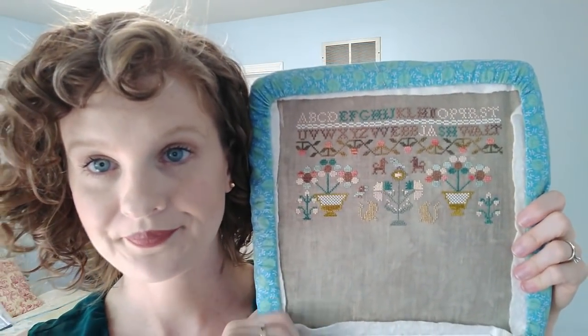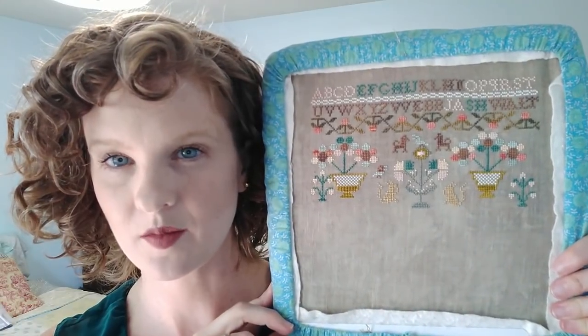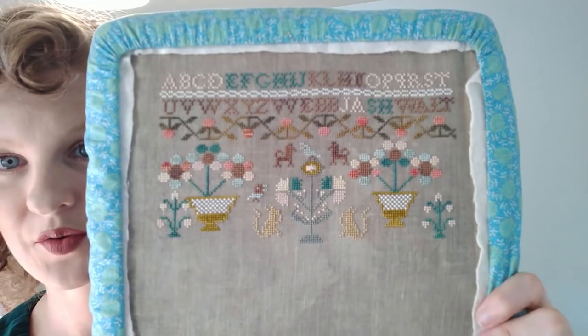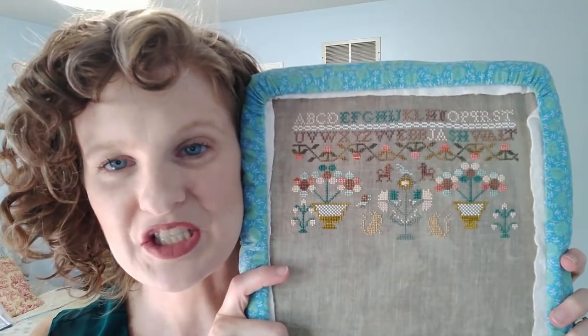And here's where I am. I think it's looking awfully pretty. I, for some reason, don't like the color that I picked for the squirrels, so I might rip them out and make them gray. I don't know. There's just something about the squirrel color that's bothering me. But I'm almost halfway through this pattern. It's really a quick stitch. She's pretty, isn't she? Gertrude's Garden.